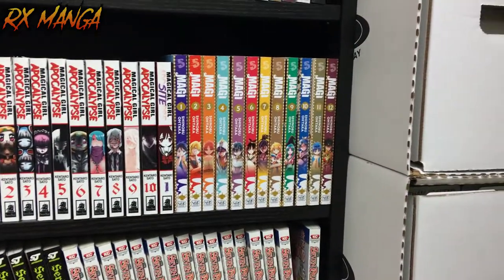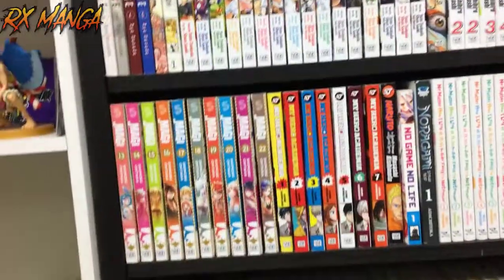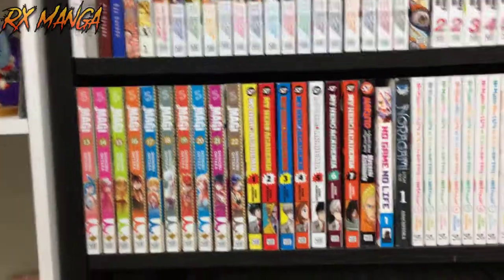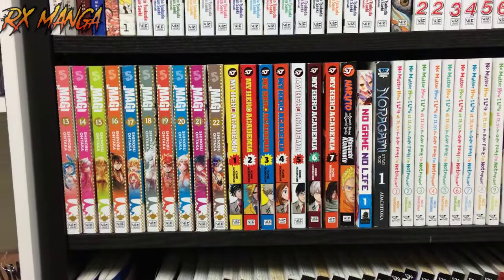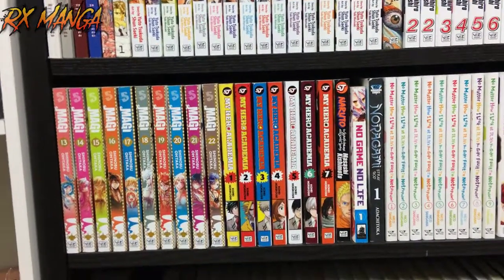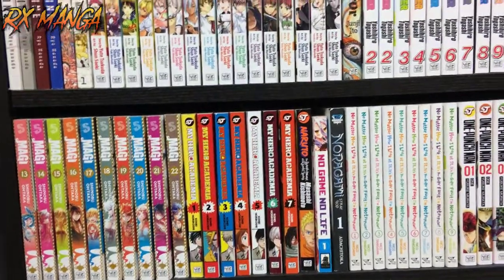We got Magi volumes 1 through 12 and 13 through 22. I enjoy the hell out of Magi. Magi is a very, very fun shonen series. Very well done. Very excited with volume 22 kicking off a new arc. So looking forward to that very much.